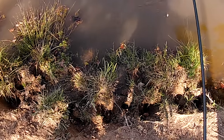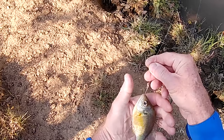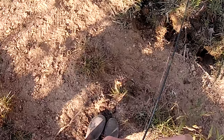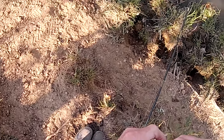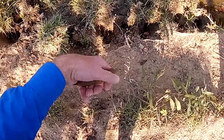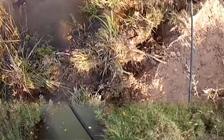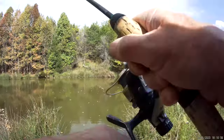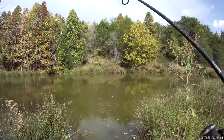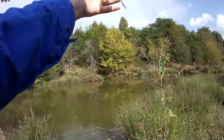Got it. Little bluegill this time. Yeah, little bluegill. That's three species today. Oh, got one. What do I got this time? Bluegill.